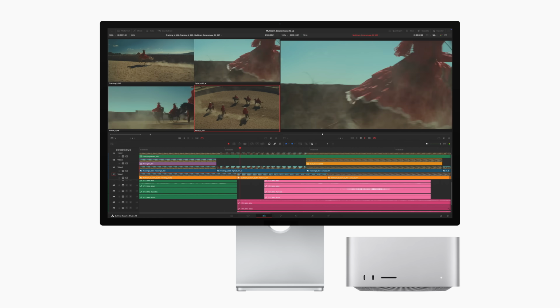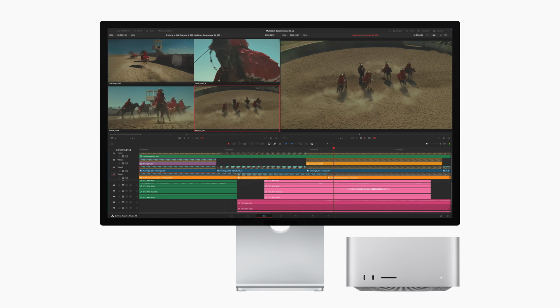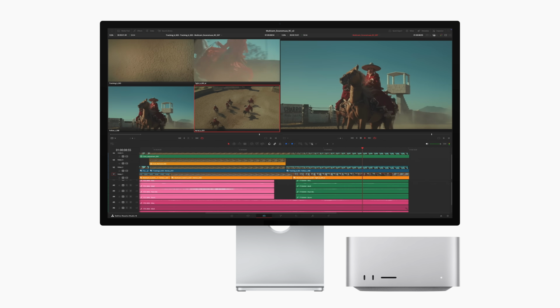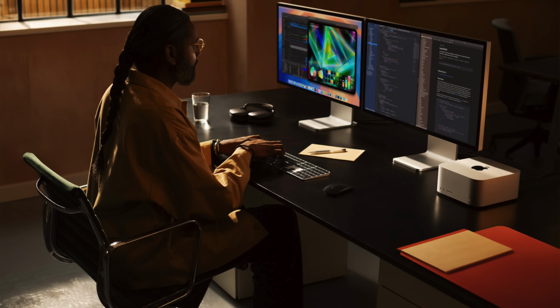Now, on the graphics side, the new Mac Studio can be configured with up to an 80-core GPU, and Apple says the graphics performance is now 2 times faster than the previous Mac Studio with the M2 Ultra chip, which has only up to 72 cores of GPU power. In addition, the Mac Studio can now be configured with up to 16 terabytes of SSD storage, which is double from the maximum of 8 terabytes in the last model. And the M3 Ultra chip now supports up to 512 gigs of unified RAM, whereas the M2 Ultra maxed out at around 192 gigs of unified RAM.